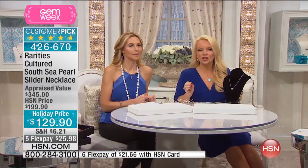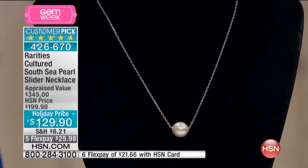I saw this in the show and I absolutely went crazy, because to be able to present for you not just a pearl that's 10 to 11 millimeters, but a genuine South Sea pearl, that means it's a saltwater pearl. It's not a freshwater pearl, and there's nothing wrong with freshwater pearls, but when we're talking saltwater pearls, you are dealing with the whims of Mother Nature.